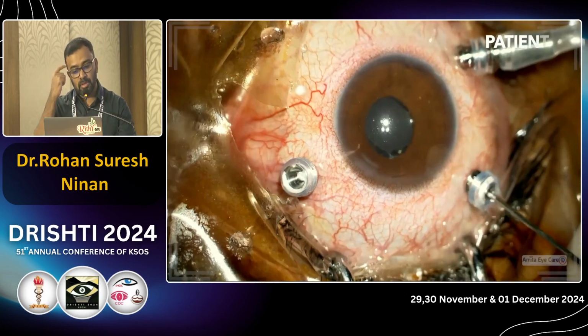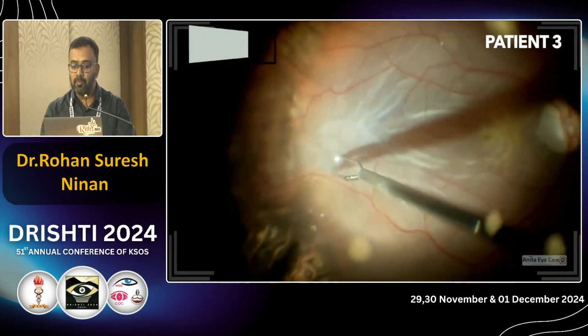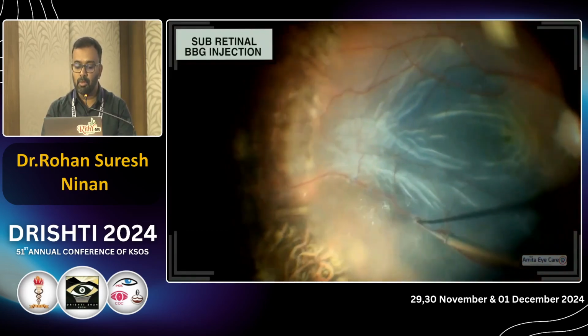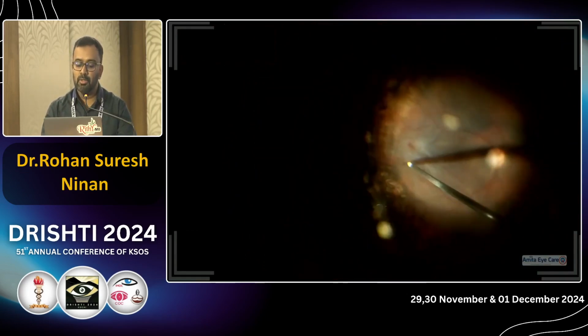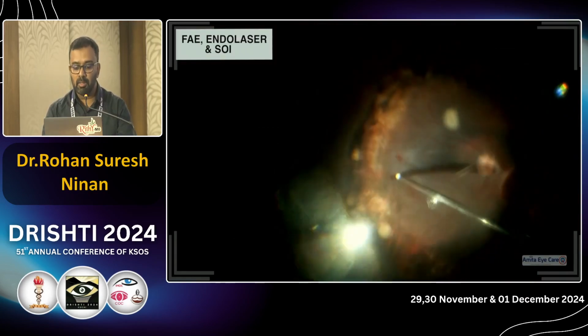The fourth was a case of re-RD. After peeling the PVR membranes, a break could not be found. Subretinal BBG was injected, but a break could not be seen. Hence a drainage retinotomy was made and the retina was settled under oil.